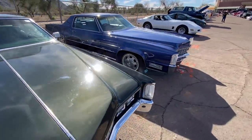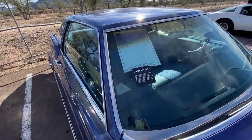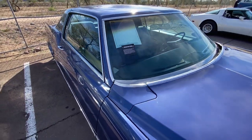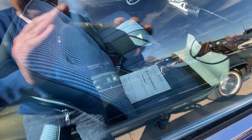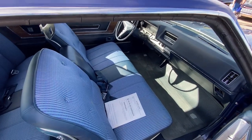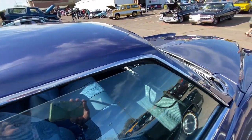Makes me curious about this one here. Slightly different grill. It's a 68. These must be a pair. One owner car. They're both parked next to each other. Look at the interior. Let's see if it's open. Yep, it's open. I like that. Houndstooth. Blue.